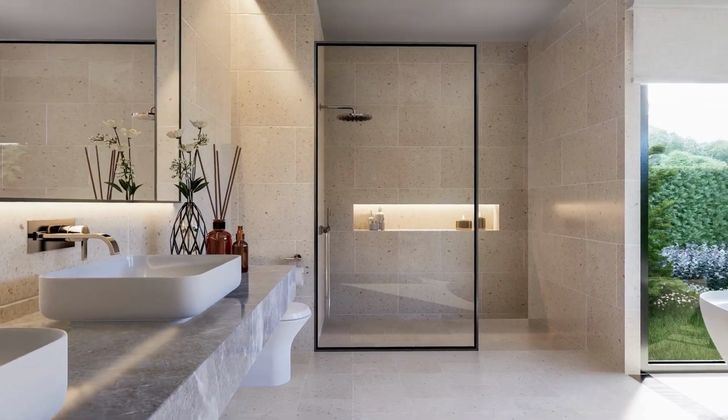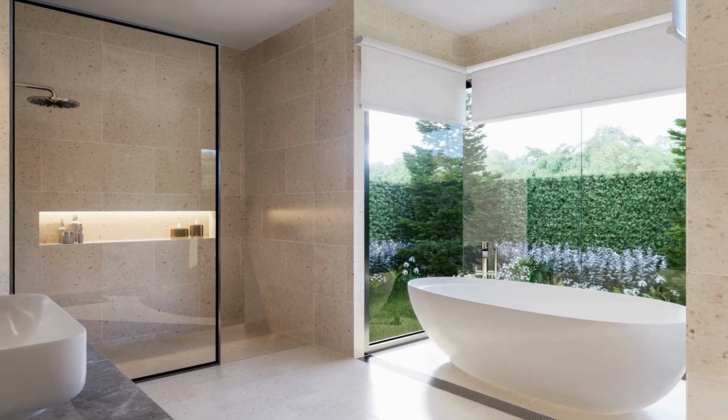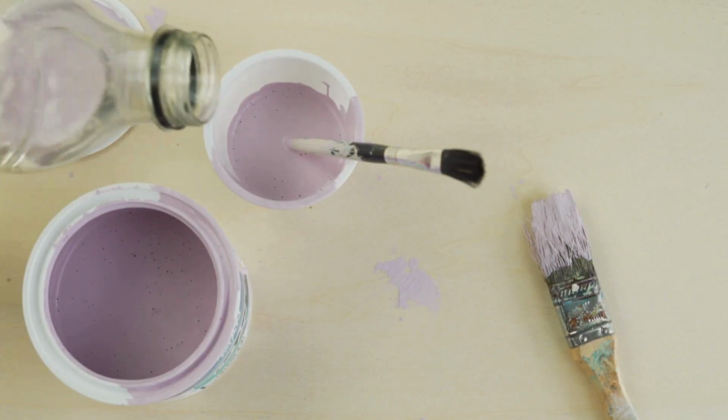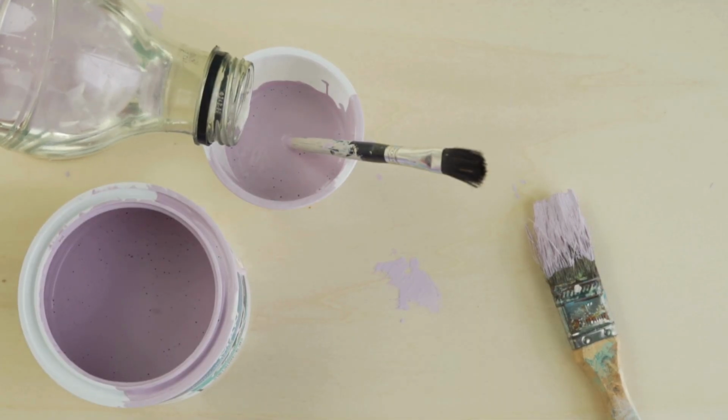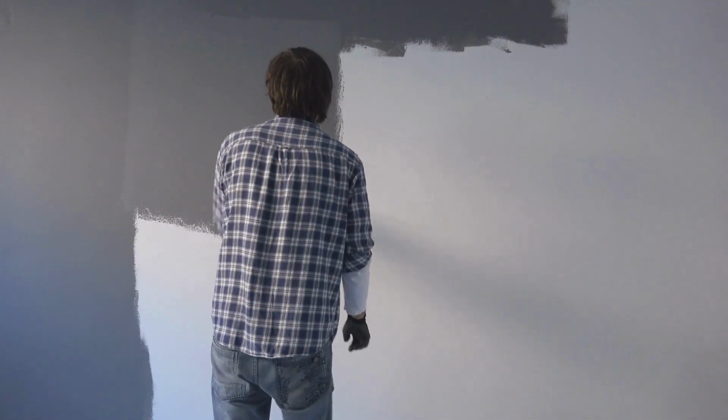Next up is something that has the power to completely transform any room without costing a fortune: paint. Seriously, a fresh coat of paint can completely change the look and feel of your space, whether it's a feature wall, your furniture, or even your doors and trim.